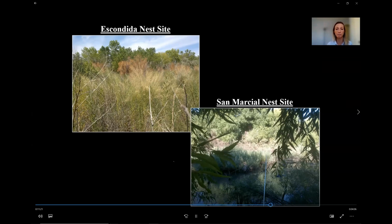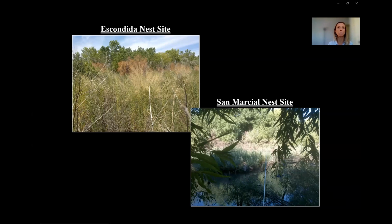Whereas in San Marcial, again, we're standing at the end of the tape, 50 meters out from the nest. The nest is in that Goodings willow in the background. There is this big open space between where we're standing and the nest, but that open area is flooded. It has younger age class willows in there. You can see by those leaves right in the foreground that we're standing in another Goodings willow. So overall, the surrounding habitat is much better for cuckoos in San Marcial. And so you'd expect to see these larger core use areas, a larger Goodings willow component, more complex riparian habitat.